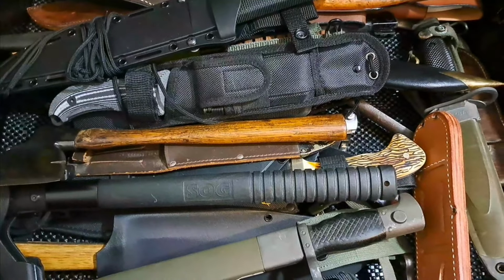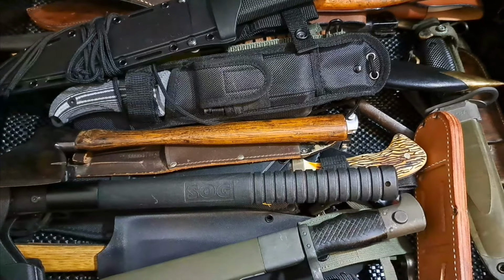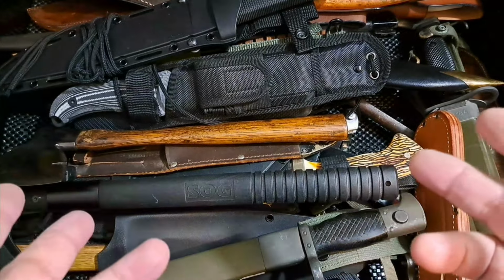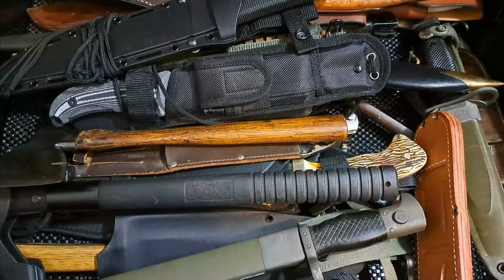But here's all these knives. This is drawer 12, in a series I've been doing on my collection of knives, and I hope you really enjoy it as we walk through this. I'll try to do it pretty quickly for you guys.